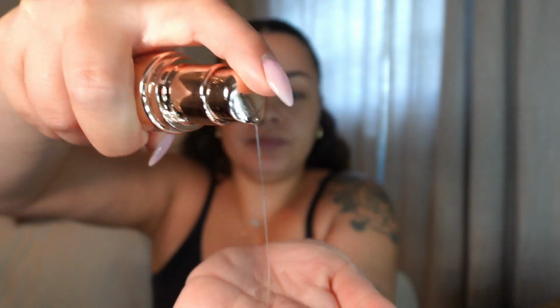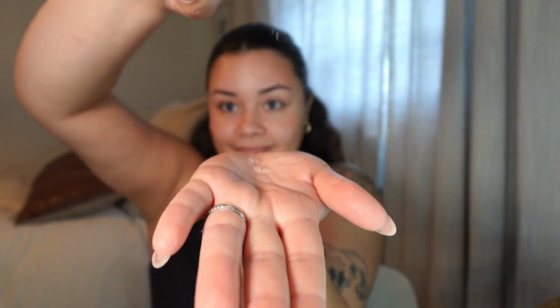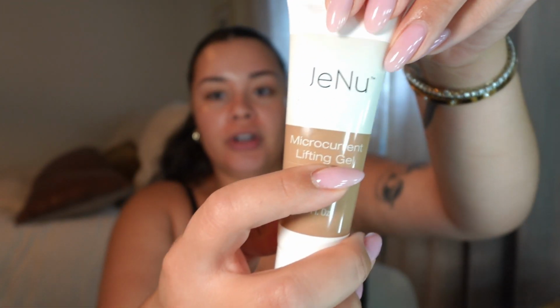I normally will pair the Foreo with their Foreo Supercharged Serum. I try to do a thick layer of it, because I know that's what you're supposed to do. I guess I'm finishing it. That just shows how much I use it. So I'm going to mix that in with another one I have. I have this microcurrent gel that I picked up from Amazon that had good ratings, so I'll have this on my storefront for anyone that's interested.